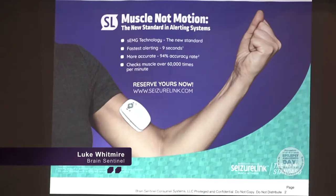We tried all the things that were based on motion, but there were false alarms. You got tired of being concerned all the time that something was going on just because a child or loved one was moving or going about doing their normal activities. So what Seizure Link does is looks at muscle. It measures electromyography, so the electrical signals that are generated by muscle activity, and it looks at the biceps muscle.